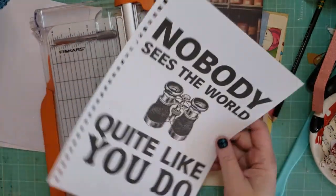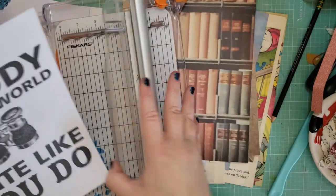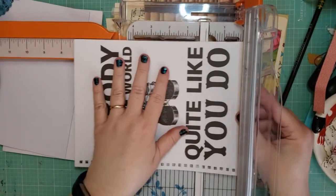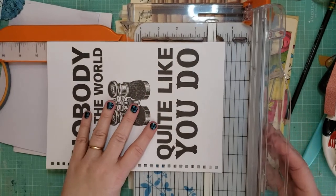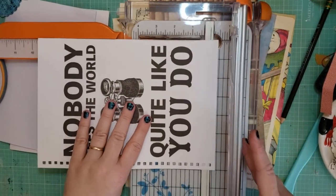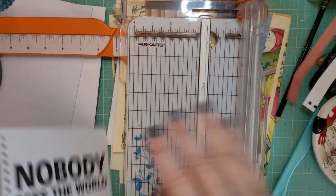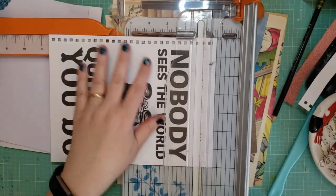These are from a Smashbook. I found it at a thrift store and decided, wouldn't that be fun to have the pages from. And so yeah, I got it.